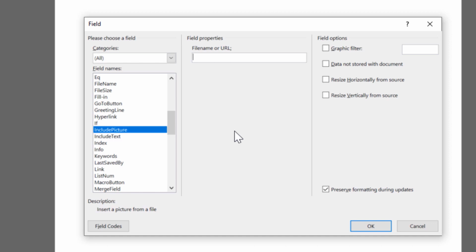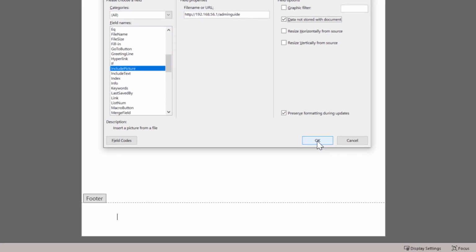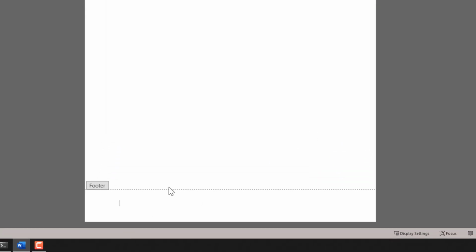and you could track. In my case here, just because I'm going to test this locally, I'm going to use my local IP address. And I'm going to send it to /admin guide. And I'm going to set this field to say that the data itself is not stored with this document. I'll hit OK, and of course it can't fetch it right now because I don't actually have an app or a server there. And I'm just going to make this as small as I can.